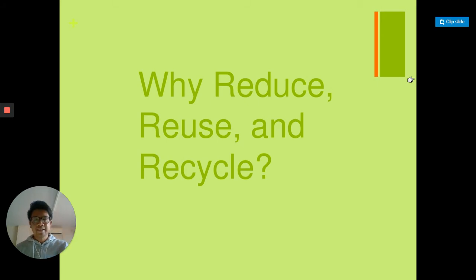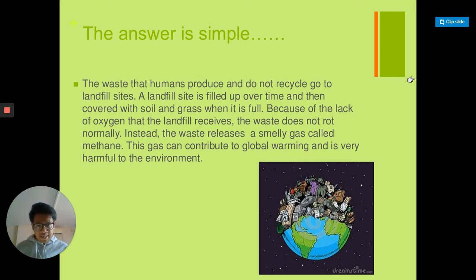Very good. Okay, now the answer is this: the waste that humans produce and do not recycle goes to landfill sites. A landfill site is filled up over time and then covered with soil and grass when it is full. Because of the lack of oxygen that the landfill receives, the waste does not rot normally. Those are the things that cannot be melted or rotten easily. Instead, the waste releases a smelly gas called methane. The gas can contribute to global warming and is very harmful to the environment.